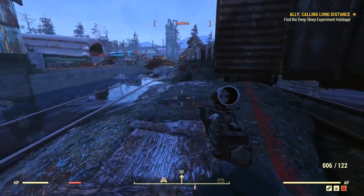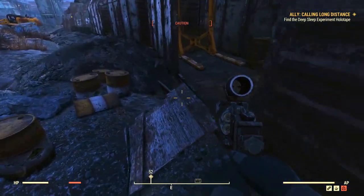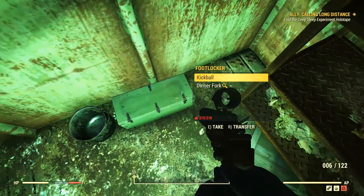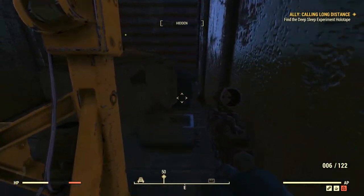Sneaking east down the track, we can explore the next train car. This one has a bunch of radioactive barrels just outside, so I had to make this one quick. There's a coffin here, minor scrap on the western side, near to a footlocker, and a power armor workbench to the east with more scrap behind it.